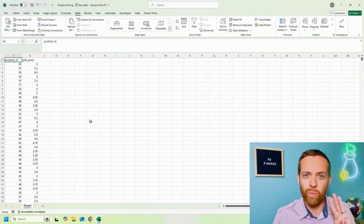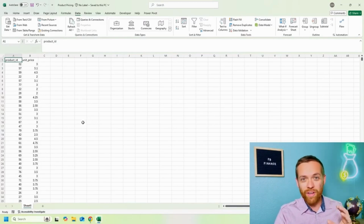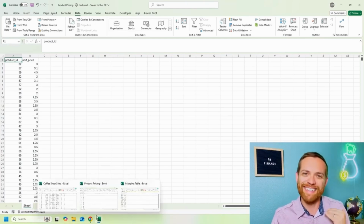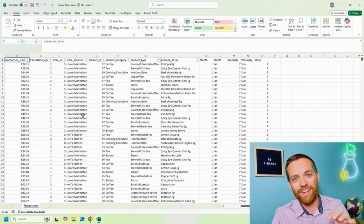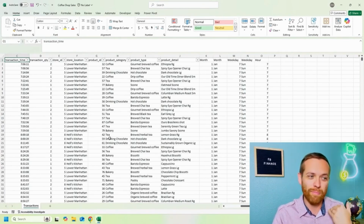So I've got 3 data sets that we're going to use today. Our goal is to calculate the revenue for different categories for a coffee shop. But the problem is the data is living in different places. So here we have the number of transactions or times different products were sold, when they were sold, all that great stuff. So we have the transactions, but we don't have the prices.